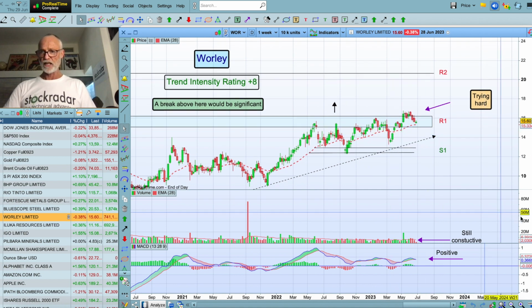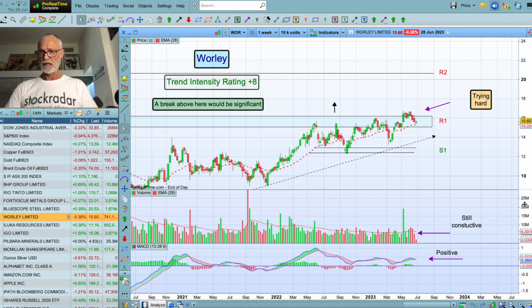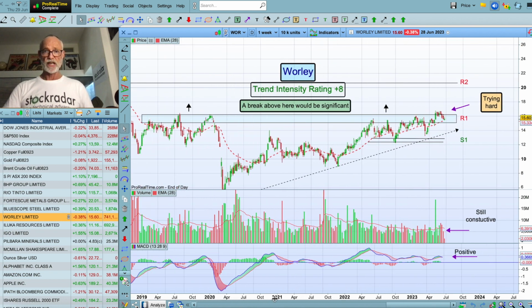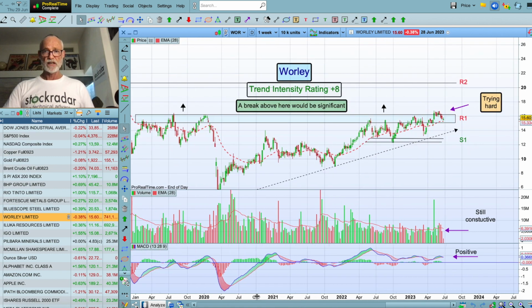It's ended up around here. If I just squeeze up this volume, so you can have a bit of a better look at it. Okay, so this is the current picture at the moment. This is a fairly significant resistance level. If I go back here, you can see how significant it is. It goes right back to 2019. Okay, so that's been a big area here.